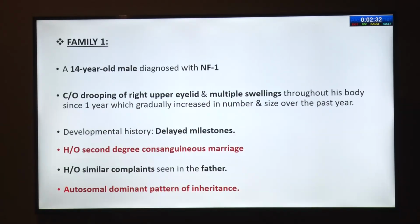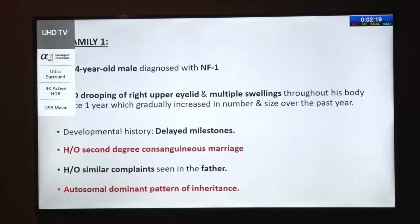Coming to family 1. It was a 14-year-old male diagnosed with NF1. He came with complaints of drooping of the right upper eyelid and multiple swellings throughout his body. He had delayed milestones. There was a history of second-degree consanguineous marriage. Similar complaints were seen in the father. An autosomal dominant pattern of inheritance was there.